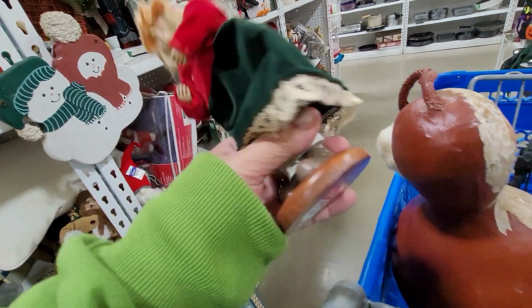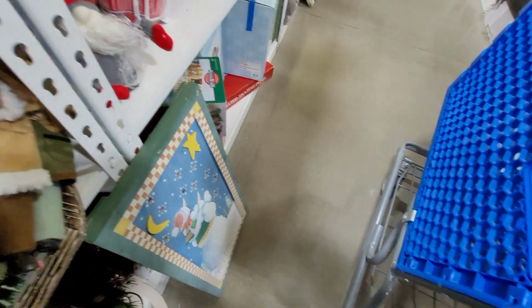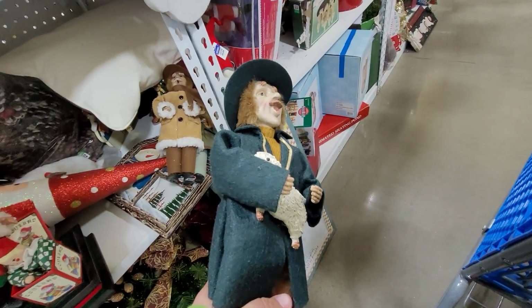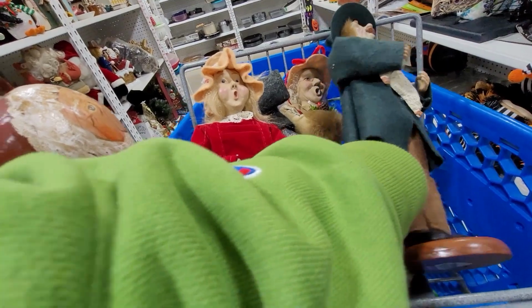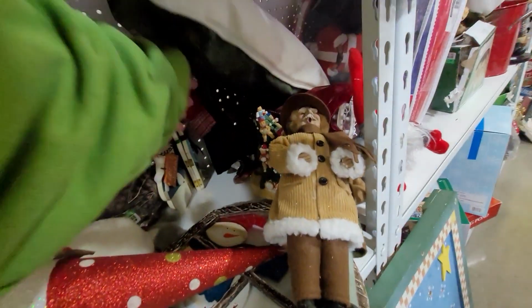But I just wasn't feeling it. I ended up putting them back. I didn't want to deal with dolls. And hopefully I didn't make a mistake. Like that one was pretty unique and unusual with the lamb or baby sheep. And they did have a bunch.